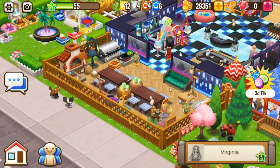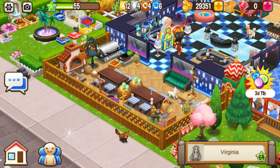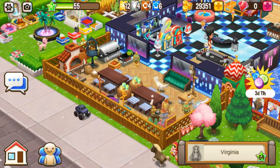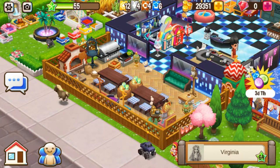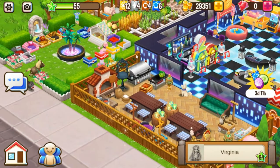Little terrace over here. Oh, look from the cafe box. The owl. Oh, I love that. I wanted that owl so bad. That was just adorable. They need to make an owl pet for real, one that flies around and just sits there and looks so cute. Oh my god, that's adorable.